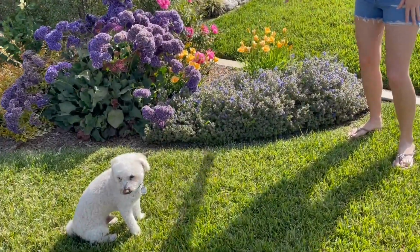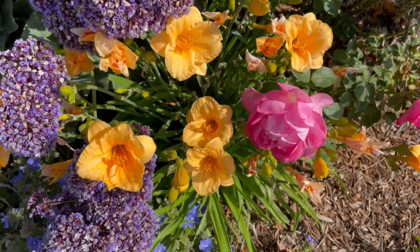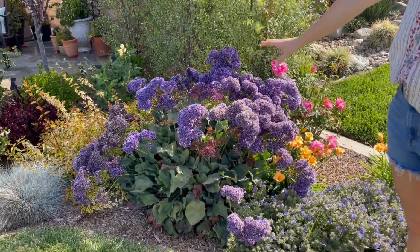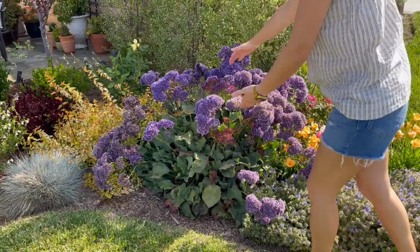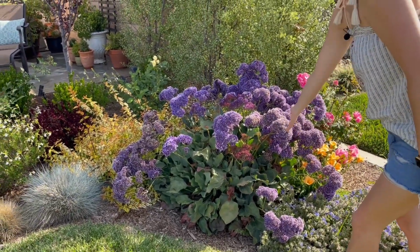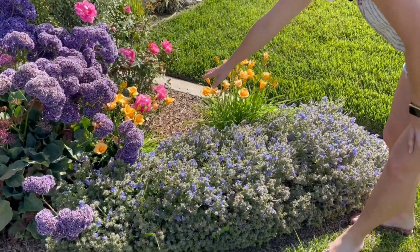So we have my dailies here. These are a little bit swallowed up by my sea lavender. This sea lavender I'm planning on separating or dividing and then giving it to my mom, so I'll probably be doing a video on that. I mean, this thing just got gigantic. It started so small and now it's huge, and I need to deadhead some of this stuff, but obviously it's growing really well. And then we have these daylilies here.